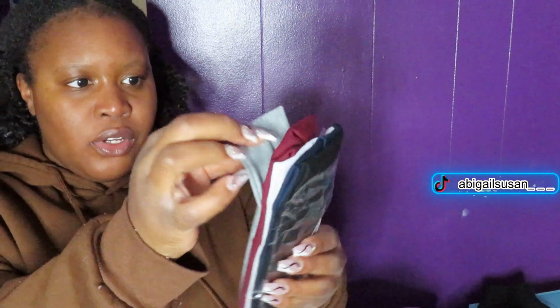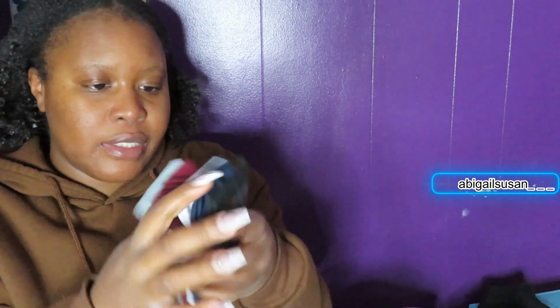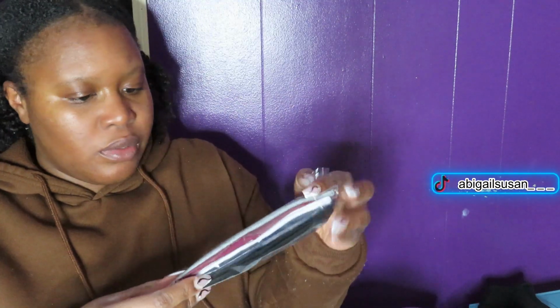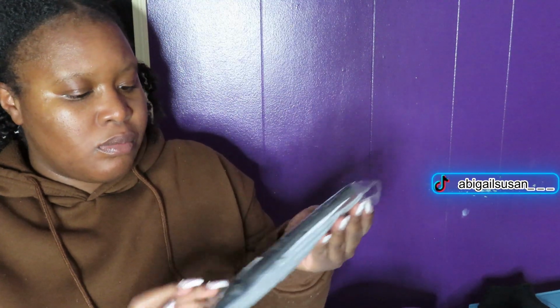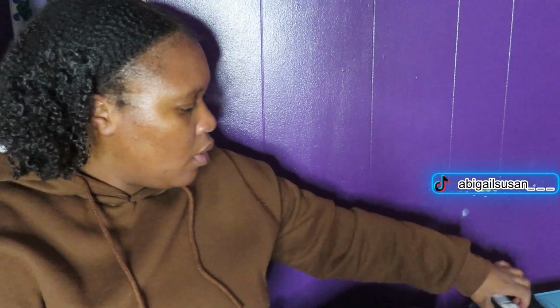So it's like gray, burgundy, white, blue, and black. So it's pretty much not bland colors, but neutral colors. That's it. So neutral tone colors.